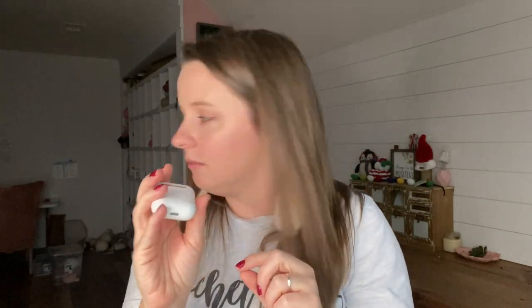Moving right along. Next up on our list, we have AirPods. I got these a long time ago. They are not the cool ones that charge on the charging pad. These ones are one of the first models that they came out with, but I love them because I can listen to my business podcasts and crochet at the same time without my hook getting caught in my AirPods cord.